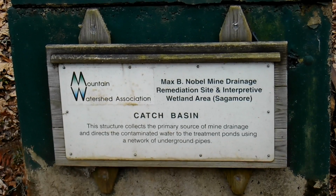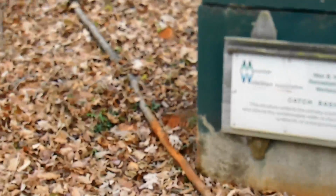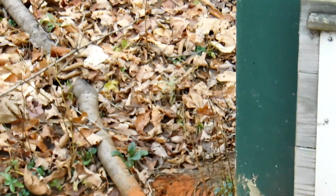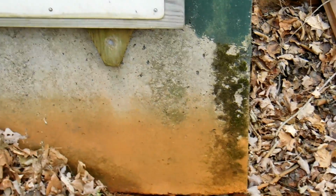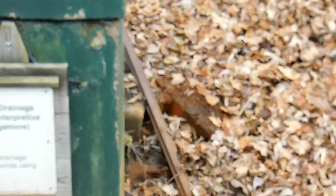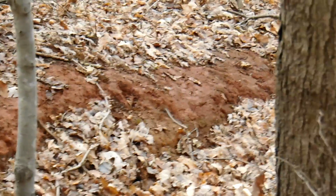This is one of the catch basins for the groundwater. If you look to the side, you can see this is what they're trying to filter. That color right there shows iron as well as sulfur and mercury being collected. If you listen close enough, you can hear water running into it. And even that discoloration of the earth depicts iron, dissolved iron, heavy metals, and it's going right down to the creek below.